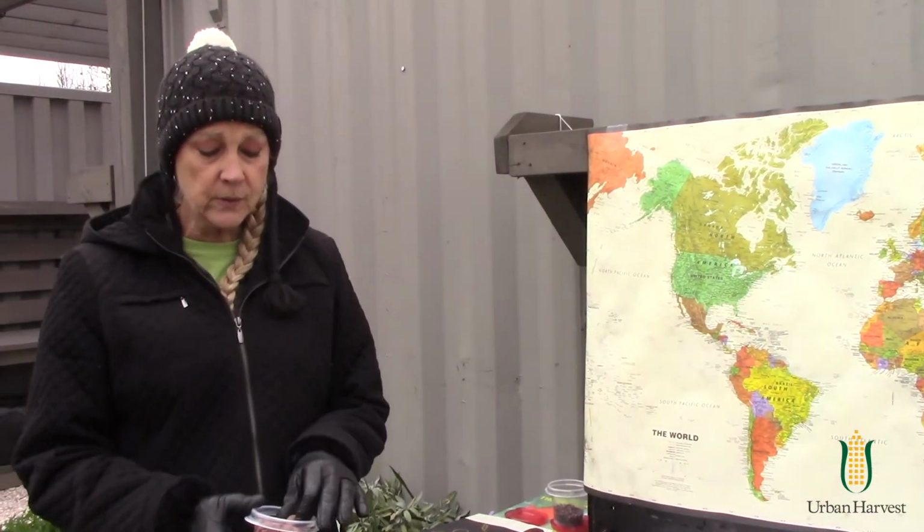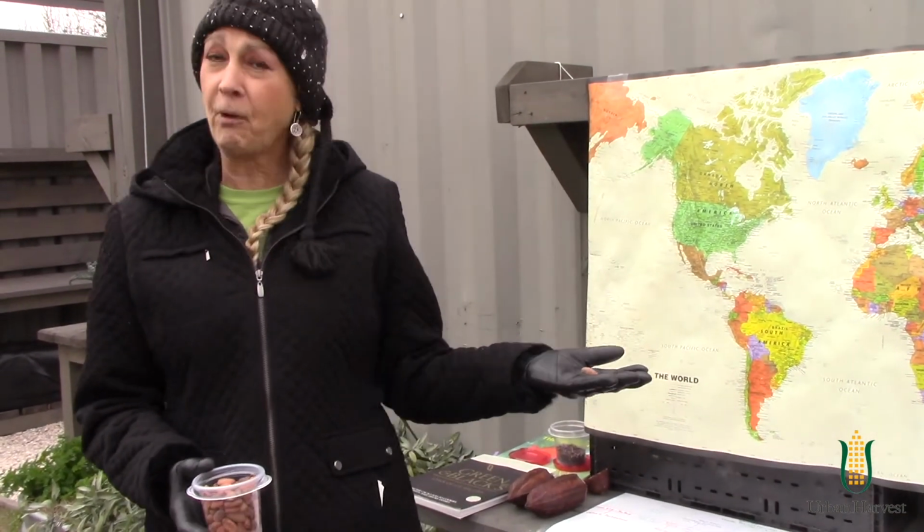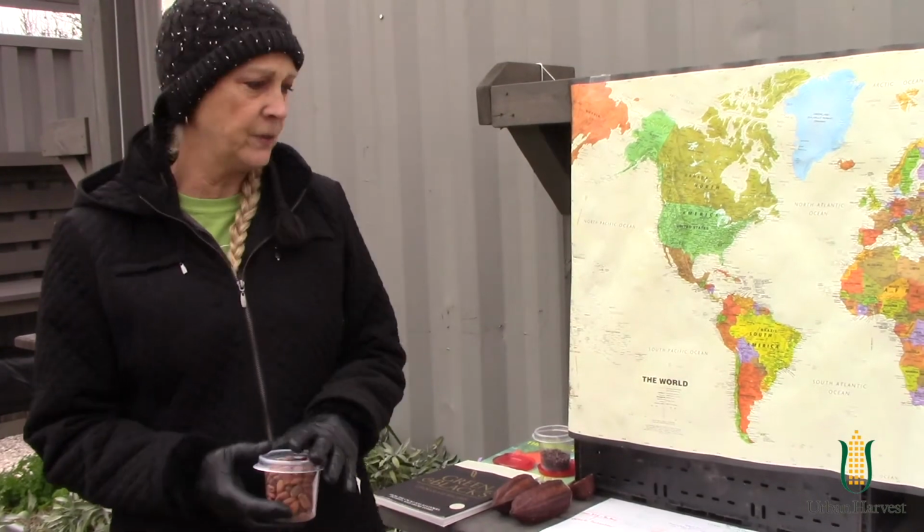They also used these beans as a form of money. They could buy a chicken or an avocado. They were very precious to them.